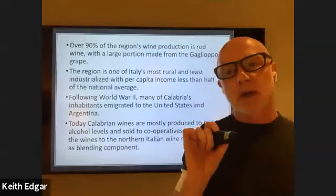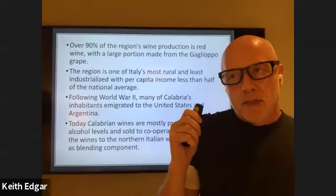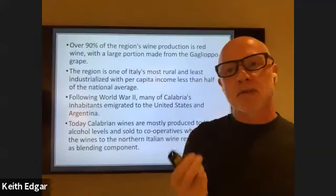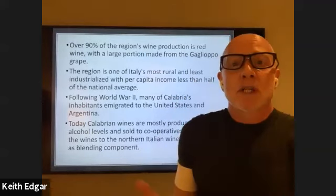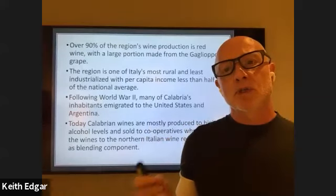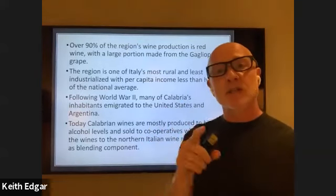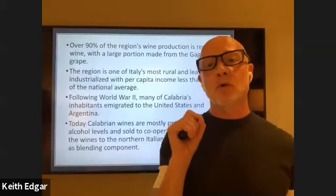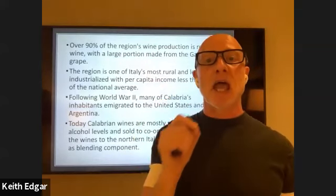But from this particular area, especially after World War II, the economy in Italy became very bad. A lot of the people living in this area, one of the poorest areas in all of Italy, had no jobs to be had and no business to be done. So after World War II, a lot of Italians left this area and emigrated to the United States and to Argentina. And these people were the beginning of the wine industry in the United States and in Argentina.